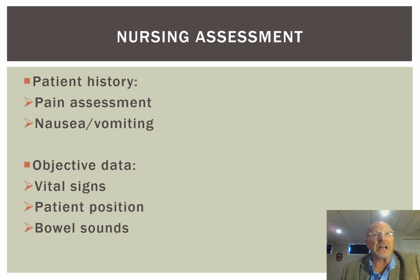The patient has an appetite, does not have an appetite. Objectively, vital signs. I cannot stress enough the importance of a nurse getting their own vital signs. I have been a nurse for 30 plus years, and I can't tell you the number of times when I have seen an unlicensed personnel get incorrect vital signs or record incorrect vital signs on a patient.